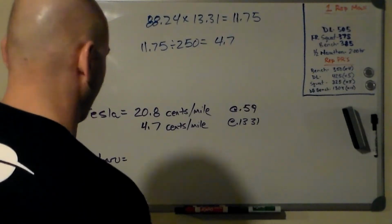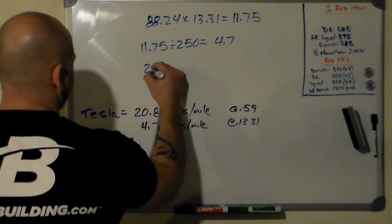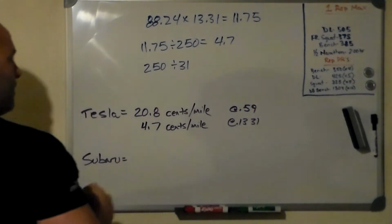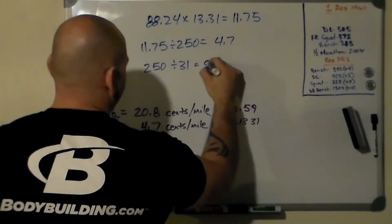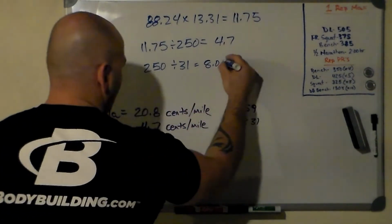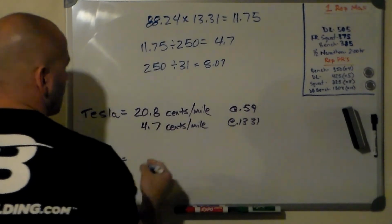So now let's look at our Subaru. So our Subaru, to travel that same distance, 250 miles, we know that we're going to get 31 miles per gallon combined. So that's going to come out to 8.07. So 8.07 gallons to travel 250 miles.